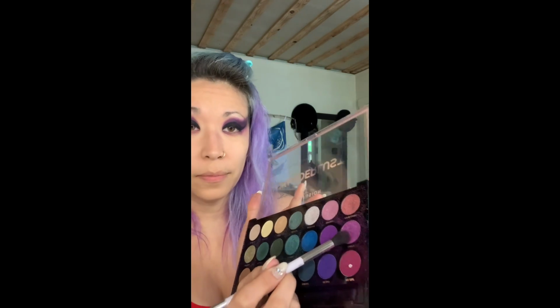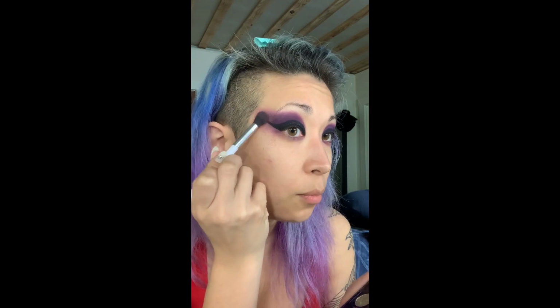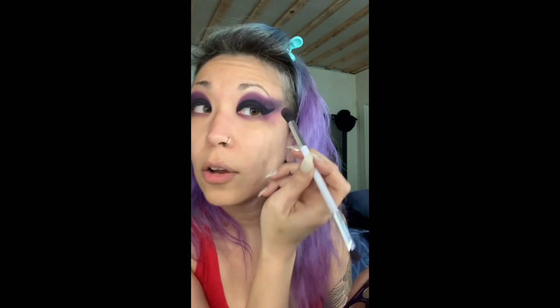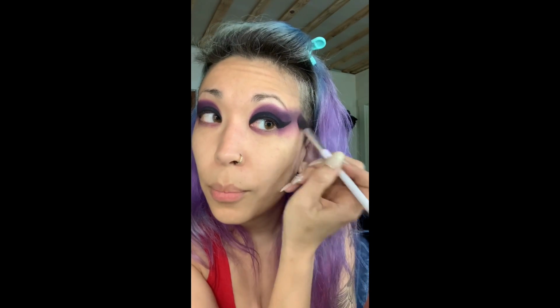Now we're going back to our Wanderlust palette and go back to the first brush we had, and we're going back to this Nimbus color, which was this light pink shimmery color. So we're going back to the temple zone here, and we're going to lighten up some of that dark purple that crept out there. So go ahead and do that, both sides. And as you go, let that color pull down a little bit onto the top of the cheekbone.